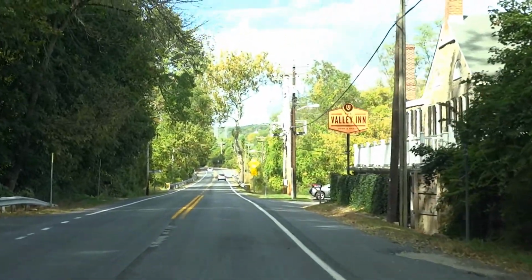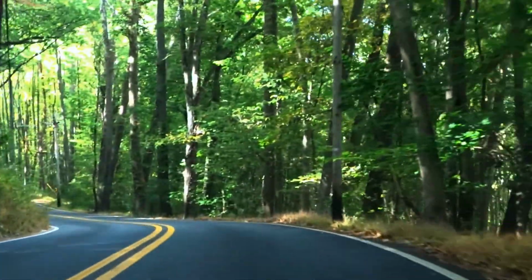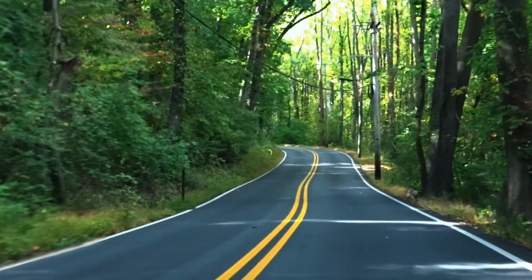Again, the crossing. As I turned around again, we'll try one more attempt at getting Brooklynville Station. Now residents. How about a web photo of it?